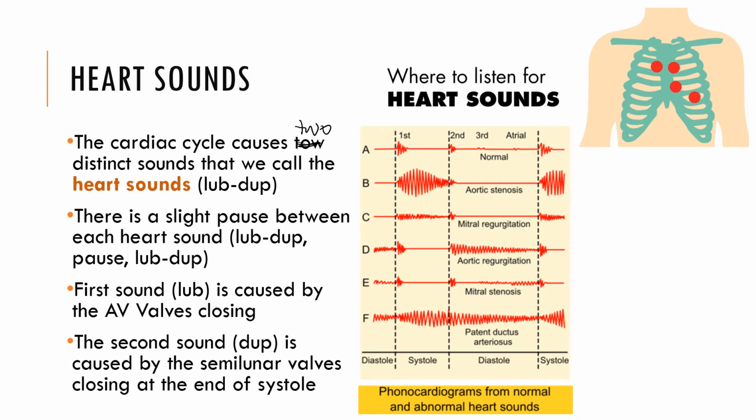So the first sound, as I said, is caused by the AV valves closing, the atrioventricular valves. The blood has gone from my atria into my ventricle, and now that valve needs to close, so when my ventricles contract, no blood goes back into the atria. The second sound, after I have squeezed all of my blood out of the ventricles, is those semilunar valves closing, and that way blood can't re-enter the heart.